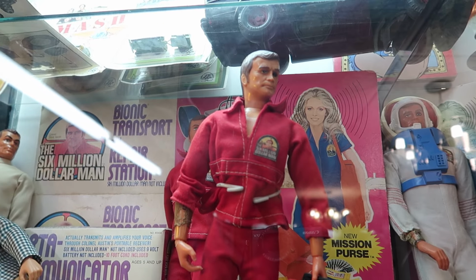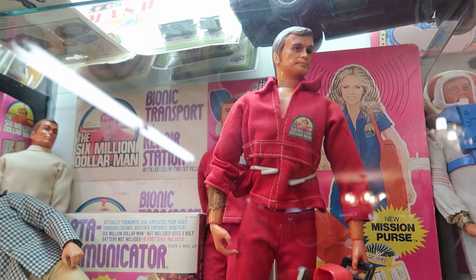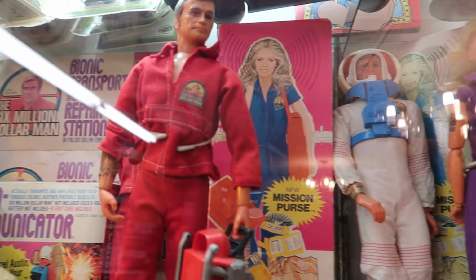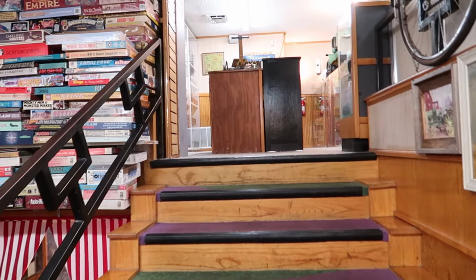There's the $6 million man. Does anyone know what the $6 million man would be in today's money, adjusted for inflation? And there's his arch nemesis, Sasquatch, going up the stairs here.